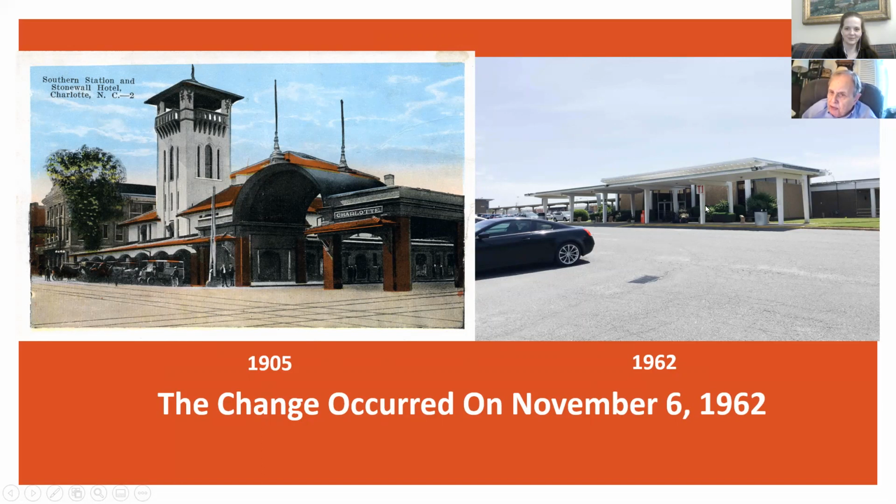Now, the Southern Railway built this station in 1962. Is it in the same location as the old station? No. The old one was on West Trade Street, very close to where they're building the new station that's going to be put in place. Trains used to literally block West Trade Street when they came into the station. This one, of course, is up on North Tryon, and this was built in 1962. And this, of course, is mid-century modern, no doubt. I'm going to have to do a little more research to get the architect, but it was built in 1962.